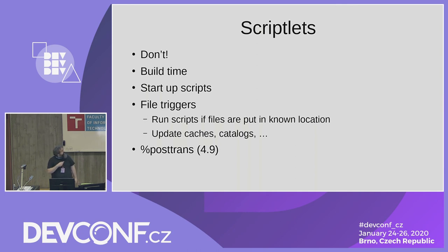Also, you can run it post-transaction, which we also have as a regular scriptlet now. So you can run the script once after you did the installation and not after every package, and it helps a lot. Any questions on this? Because that's kind of important. So if you have scripts, try to get rid of them. It helps a lot and makes the packages a lot easier.